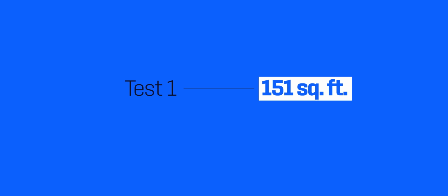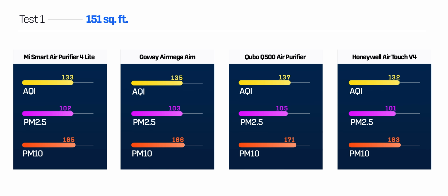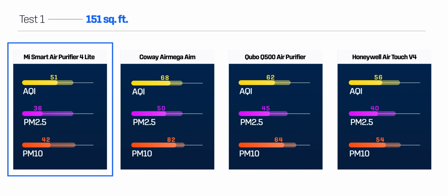the process. For test 1, the room size was 151 square feet and these were the AQI, PM2.5 and PM10 values at the start of the test. And now check out the values after the 30-minute run. Yeah, as you can see, all these air purifiers did a good job at cleaning out the pollution. I mean, Coway could have done better with PM10 particles, but other than that, these are all pretty effective. But if you look closely, you can see that the Mi Air Purifier 4 Lite does the best job bringing the numbers to the lowest.